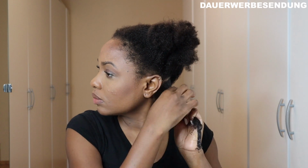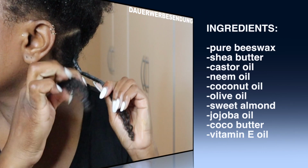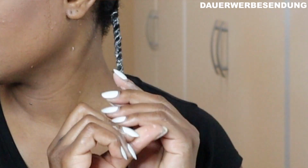So my hair is a bit more medium textured. This is the one for thicker, coarser hair. This is made from pure beeswax, shea butter, castor oil, neem oil, coconut oil, and so on. So it's several different types of oil, but the first ingredient is pure beeswax and the second is shea butter.